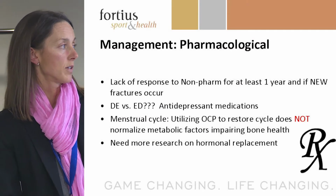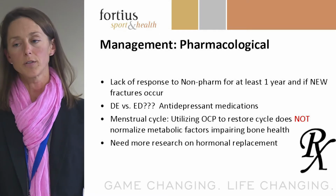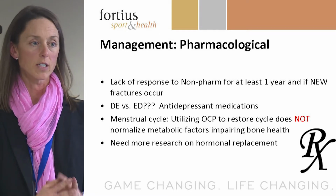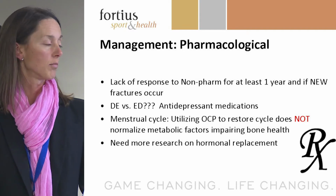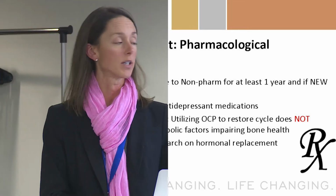And then recovery of bone mineral density depends when the amenorrhea was and when the menstrual disturbance was. And some, as I mentioned earlier, some of it's not reversible. Pharmacological management is very rare. They talk about referral to an endocrinologist for some different types of hormonal replacement if there's no response to non-pharmacological management at 1 year and further bony stress injury.